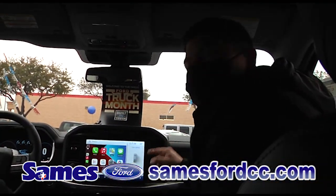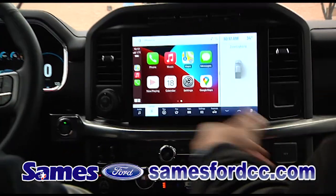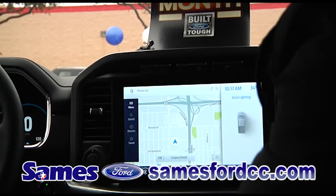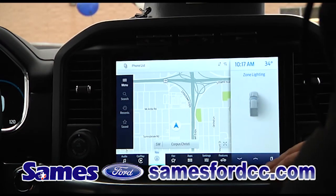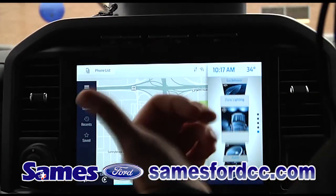12-inch touchscreen display with Sync 4, over-the-air Apple CarPlay for your convenience. We don't have to connect with the wire. Navigation for your convenience as well. Zone lighting all the way around the vehicle, 360 degrees. As you can see, shortcuts throughout all this entertainment center. But I'm gonna let my man James tell you more about this powertrain.